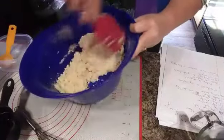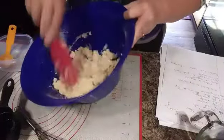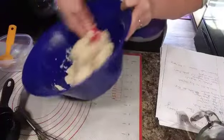It may take the full 1.5 cups, it may not, it just depends on the dough consistency.